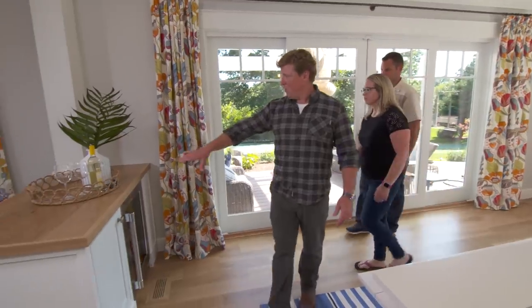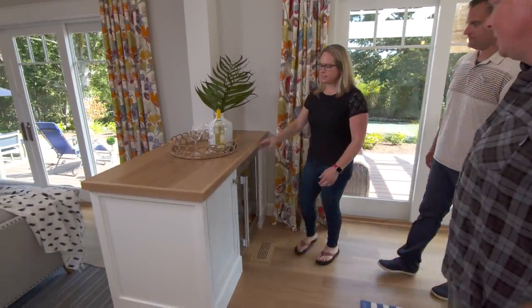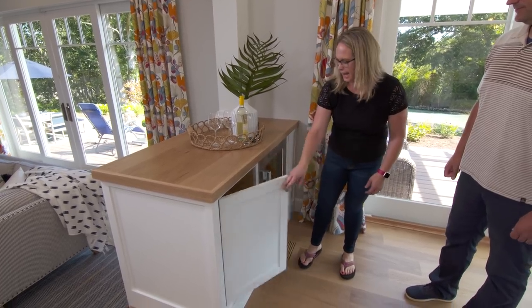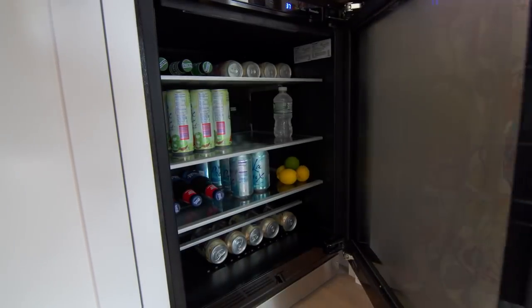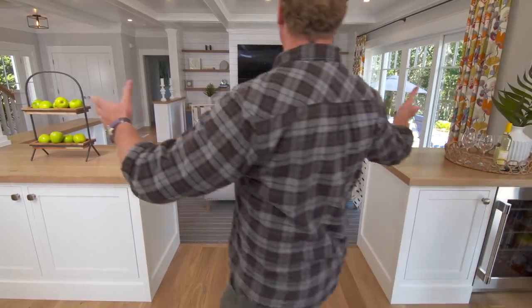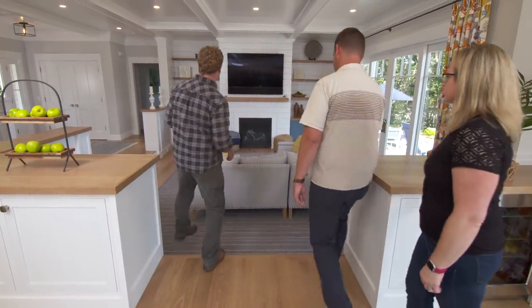Over on this side, low partitions between the two spaces. Yes, we added a white oak countertop with a clear finish, some additional storage cabinets, and a beverage fridge. Who doesn't love a beverage fridge? On the other side of that, the new family room. And I mean, this is incredible.